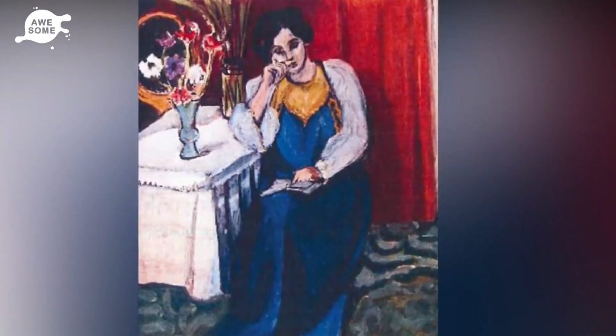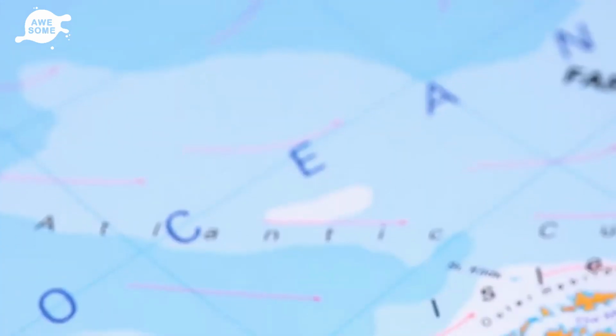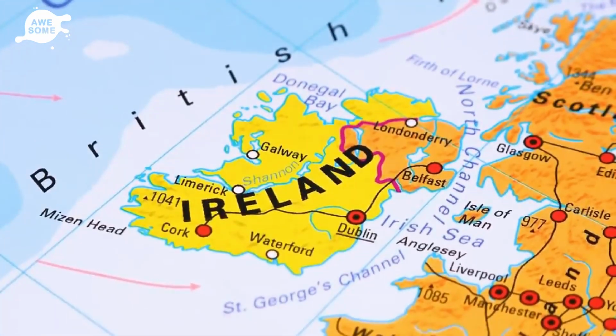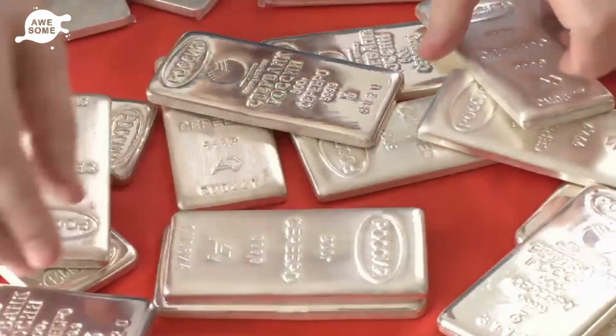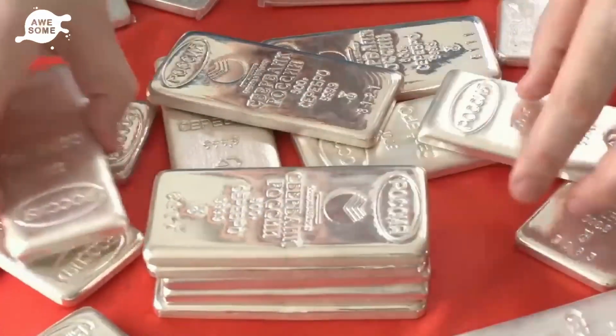A British merchant ship was found 3 meters under the surface, back in 1941 off the coast of Ireland, resulting in quite a discovery. Specifically, a haul of 61 tons of silver worth about $36 million. It contained 1,574 silver ingots and weighed a total of about 1.8 million ounces.